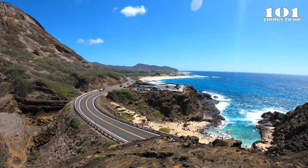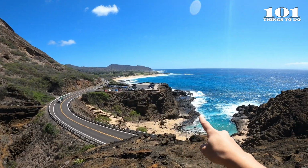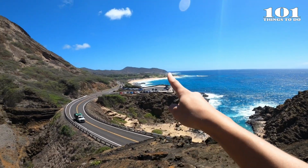It's on the southeast edge of the island of Oahu. It's the Koko Crater Arch Trail. It's right next to Halona Blowhole and Cockroach Cove. We're standing up right there, so that's the Halona Blowhole. That is Cockroach Cove right there.